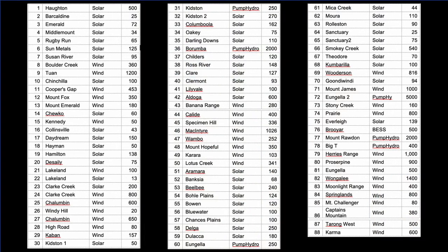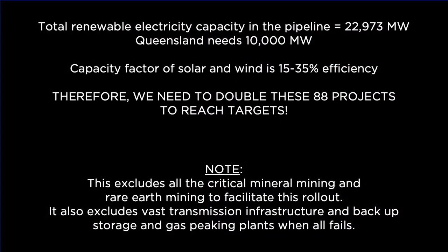Now, if we just go back to the wind farms and the solar farms, these are all the projects in the pipeline. Like I said, there's about 95 in the pipeline. So Queensland-wide, we've got 22,000 megawatts of installed capacity. Queensland needs about 10,000 megawatts.